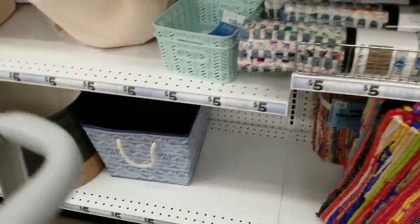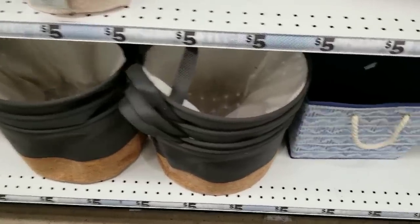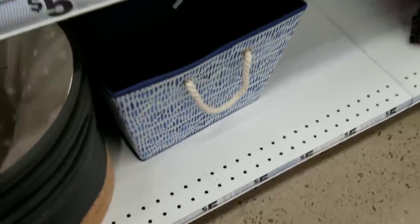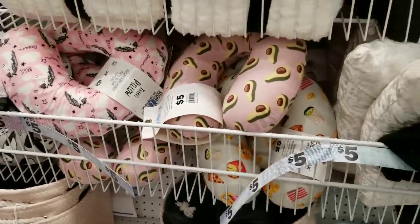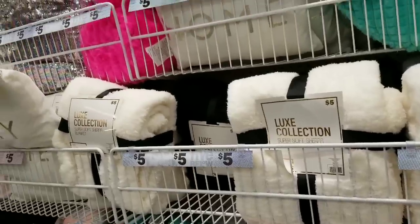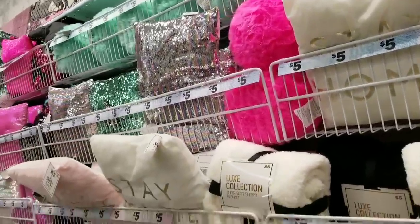Now down over here we have some storage options. I really, really love this gray basket with the cork on the bottom here. Isn't that so pretty? Totally love that. Just $5. It'd be way more at TJ Maxx. And then we have travel pillows and regular pillows and some blankets, all $5. We've got the fun glitter going on.